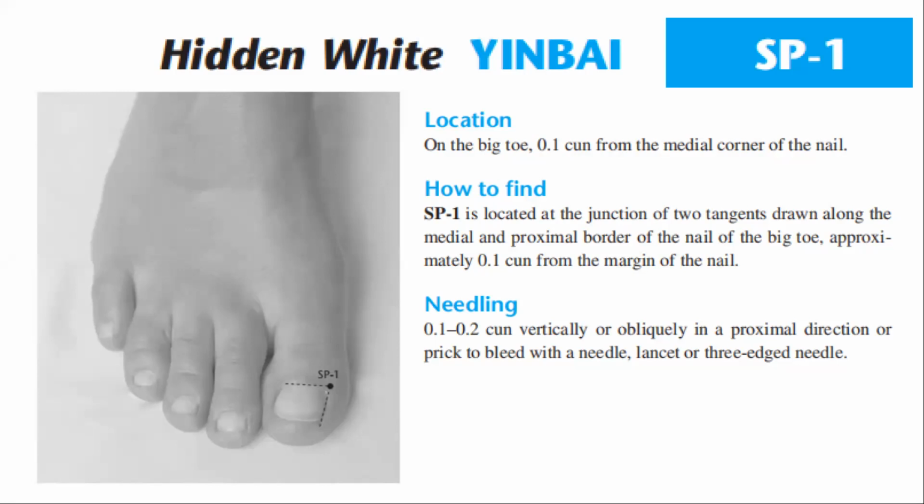Needling 0.1 to 0.2 cun vertical or obliquely in a proximal direction, or prick to bleed with a needle, lancet or 3-edge needle.